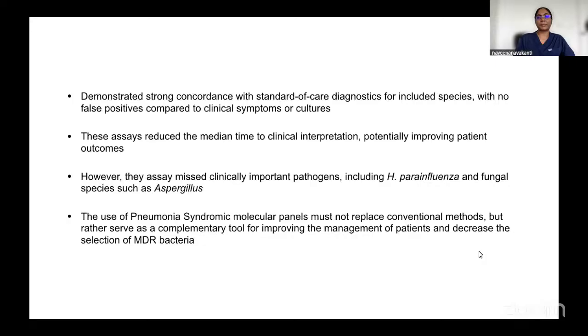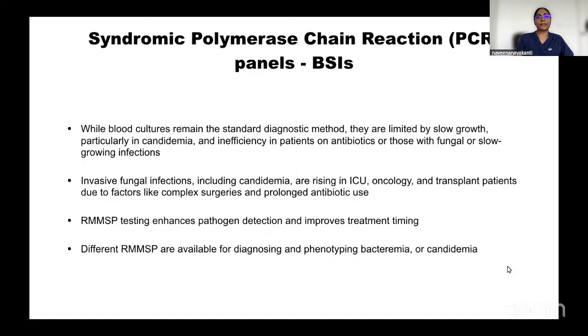However, they miss clinically important pathogens, including Haemophilus parainfluenzae and fungal species such as Aspergillus. There are some panels which include even these organisms when we specifically ask for the fungal panels, when we are suspecting them in patients like immunocompromised patients. The use of pneumonia syndromic molecular panels must not replace the conventional methods, but rather they should serve as a complementary tool for improving the management of patients and decreasing the selection of antibiotics for MDR bacteria. They only decrease our time to giving appropriate antibiotics for the patient and make it more target specific. So, about the PCR reaction-based panels in bloodstream infections.